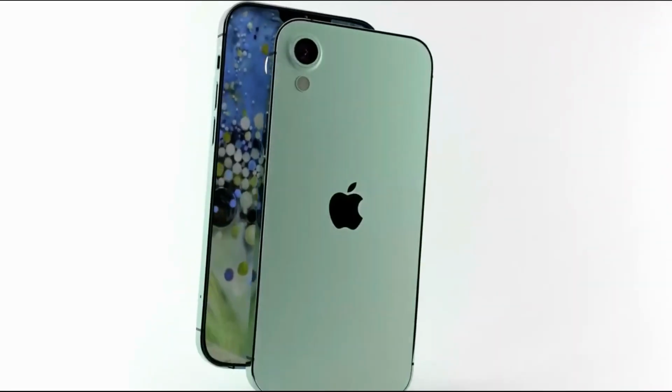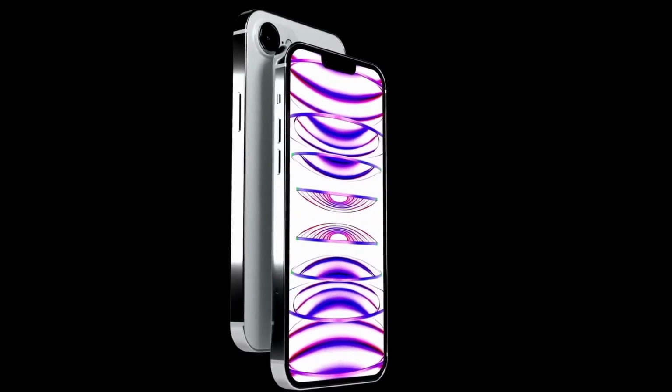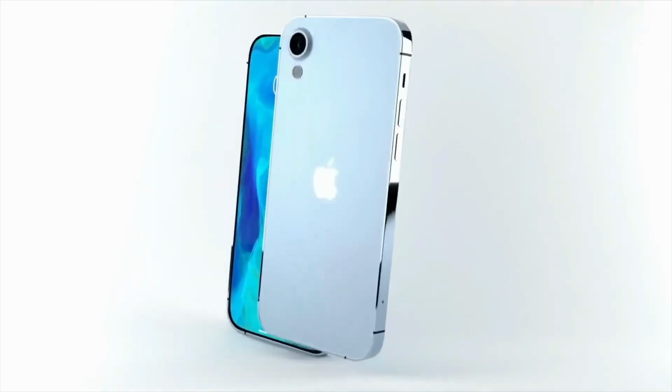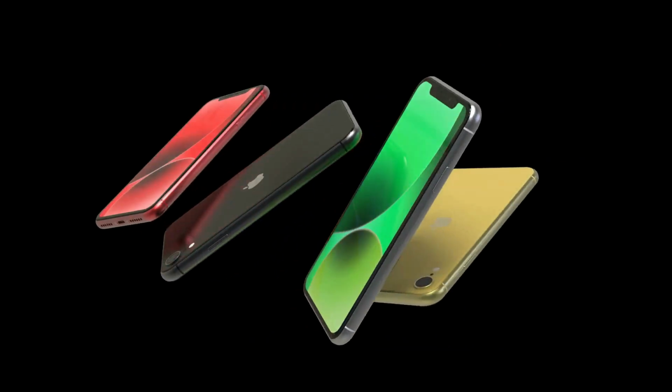Today, we're diving deep into the world of Apple's iPhone SE 4, a potential game changer in the smartphone arena. If you're curious about whether this budget-friendly device could truly revolutionize the market, then you're in for a treat. And remember, watch this video till the end to get all the juicy insights. Apple's iPhone SE 4 is generating buzz and raising questions recently.